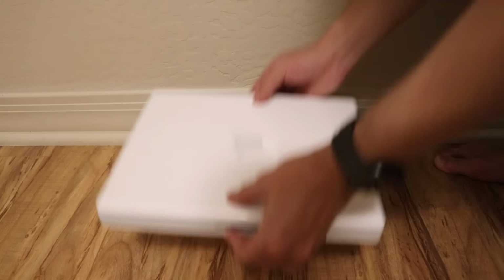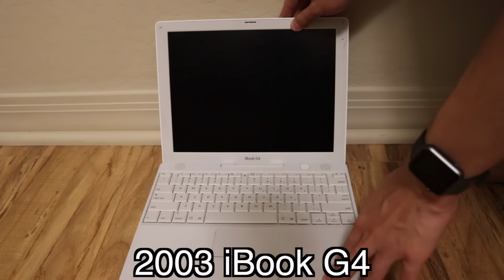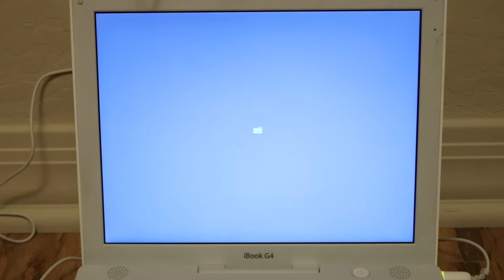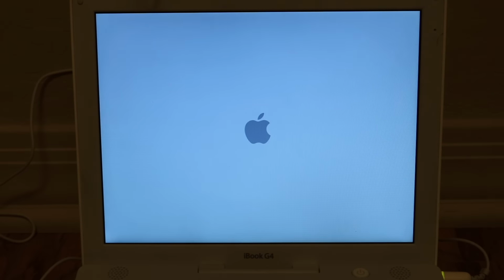Yeah, I know. 3 out of 5 Macs in this episode were iMac G3s. So I think I owe you guys a bonus Mac. Let's get a laptop in this episode. Here we have a 2003 iBook G4. Gives you a heart attack for a second.